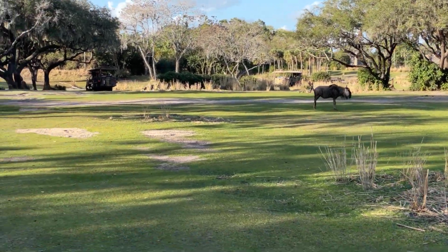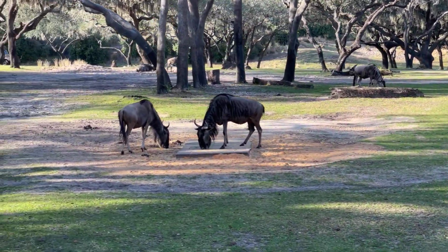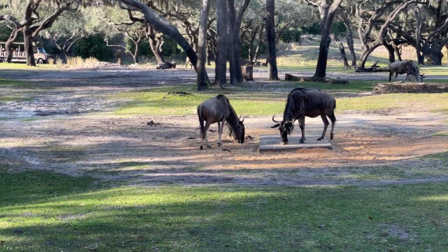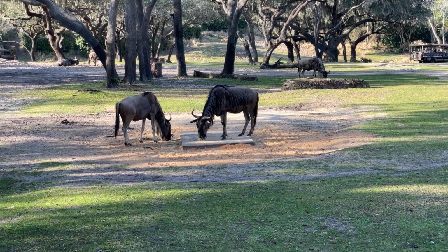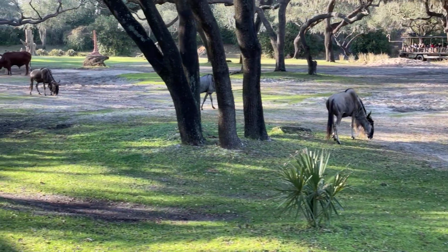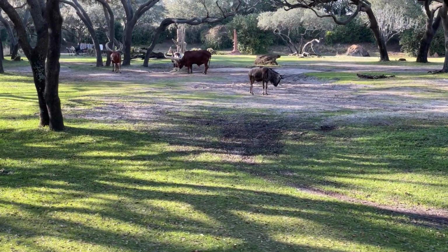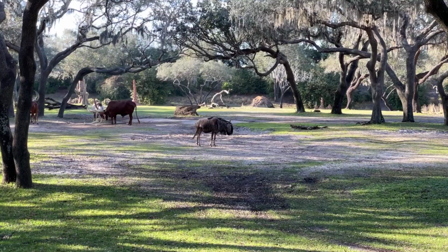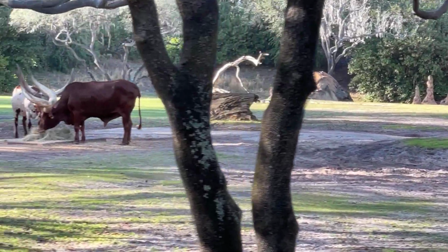Wildebeest live in the second most densely packed herds in the entire animal kingdom, with humans having the first. They'll participate in annual migrations that span anywhere from 500 to 1,000 miles annually. During that time period, they'll travel with up to 1.5 million individuals in that herd in search of food and water.